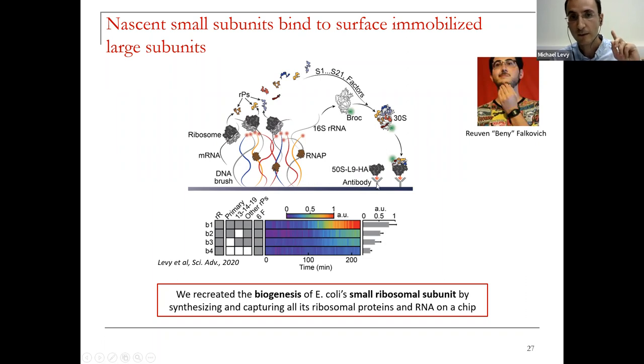What binds on the antibodies are purified large subunits. So on the antibodies now you have large subunits of the ribosome. And what we are looking at now is the binding of the newly made small subunit, which is fluorescent, the only fluorescent object, on these purified large subunits. Now, when you put all the proteins, you get a signal, meaning you get a binding of the newly made small subunit on the large subunit.